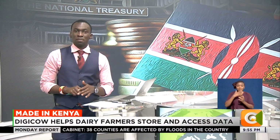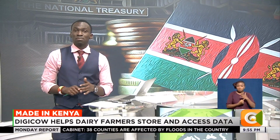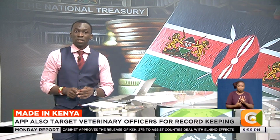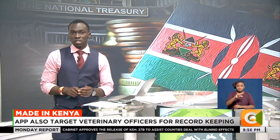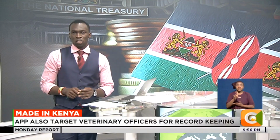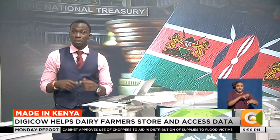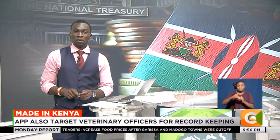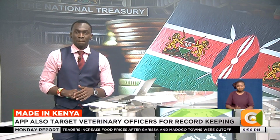So the dairy industry is one of the key contributors to Kenya's food security. More Kenyans are now embracing dairy farming, leveraging modern technology to maximize production and increase profits. To actualize this, more ventures are now targeting this sector by offering technological services. One such venture is Digicow, a local innovation helping dairy farmers store and access crucial data and information on their animals with the aim of increasing milk production and improving animal welfare. Edward Chweya tells us more on our Made in Kenya segment.